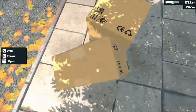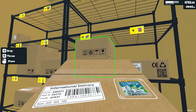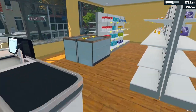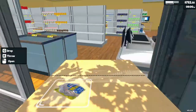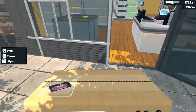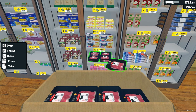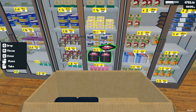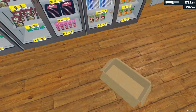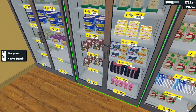Get our guys to work. Where did I just put that? Okay, there. Oh, more chickens. Steaks. That's what I want to get here. $13.25. The cheapest steaks you could.